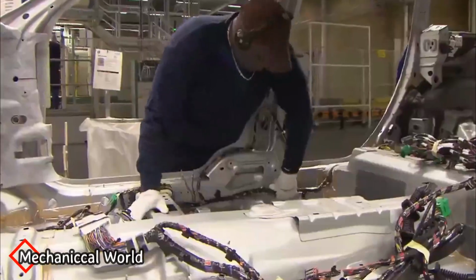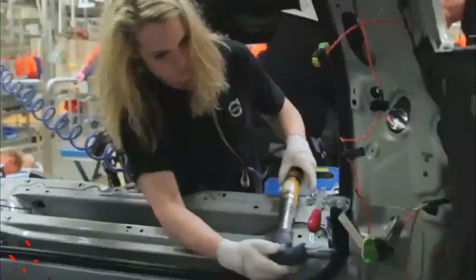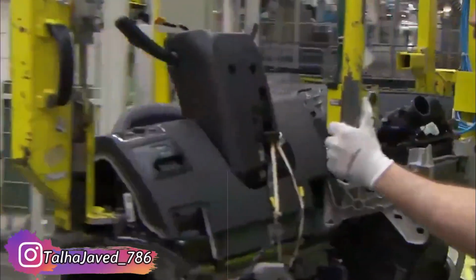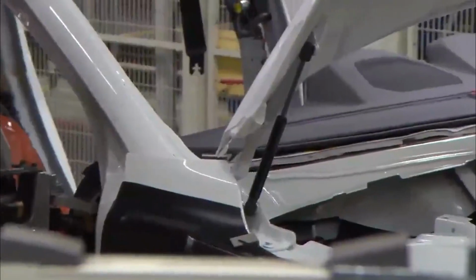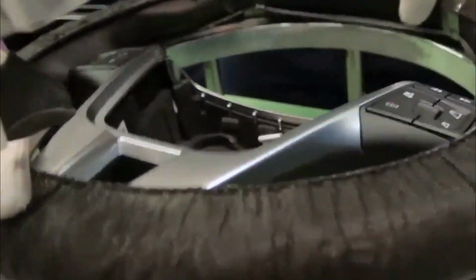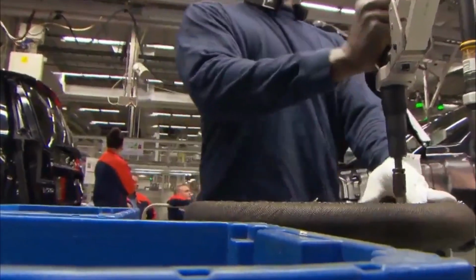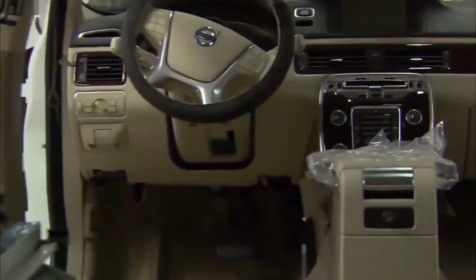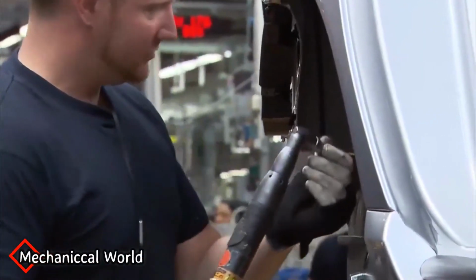Then, the wire harness process is performed on the car skeleton. Now the dashboard is installed using a lifting device. After that, the steering wheel is assembled. At this stage, various types of assembly are performed on the car body.